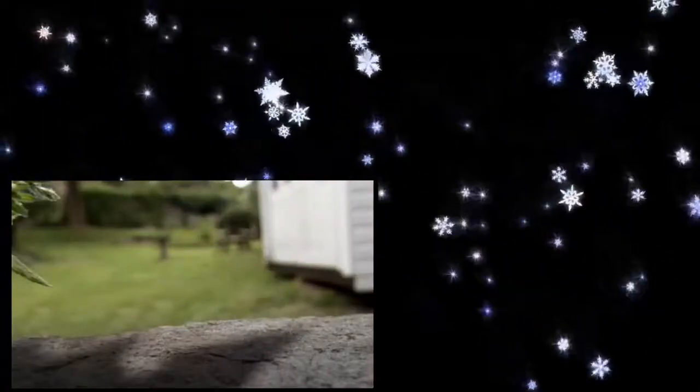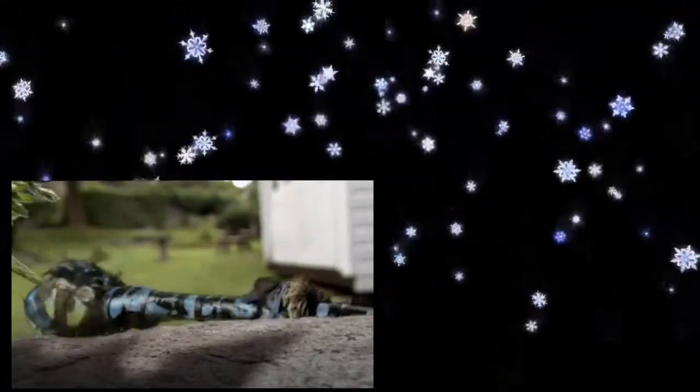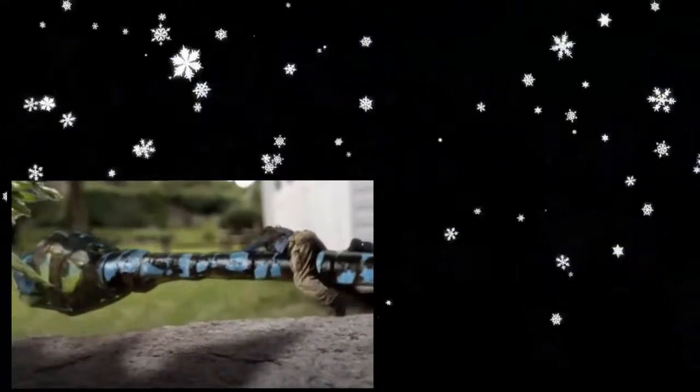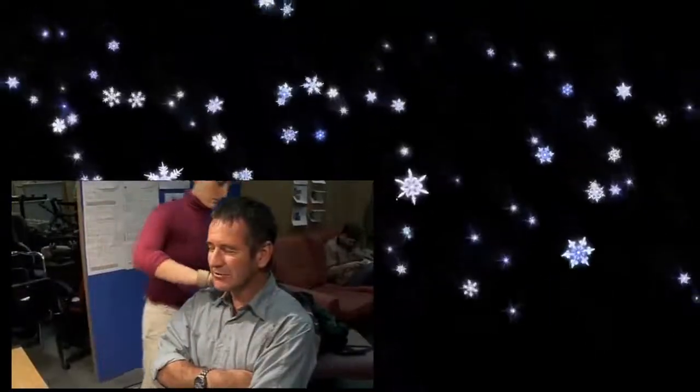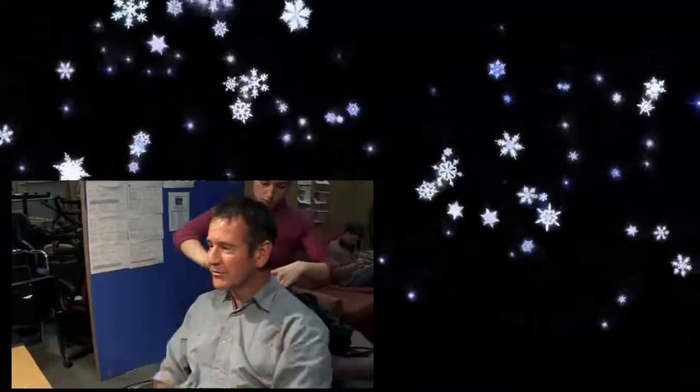One of the most dramatic scenes in the film is when Nigel hitches a ride on the back of a dragonfly. I think it's been an exciting day today. It's one of the most exciting sequences in the film where I fly across the garden on a dragonfly.